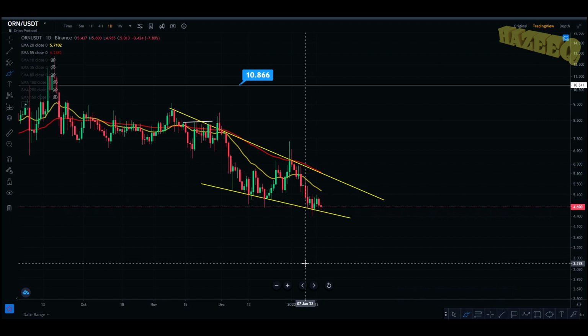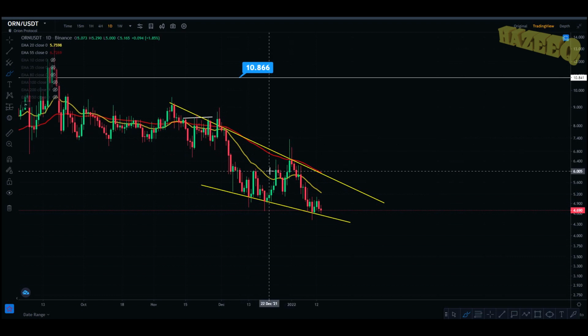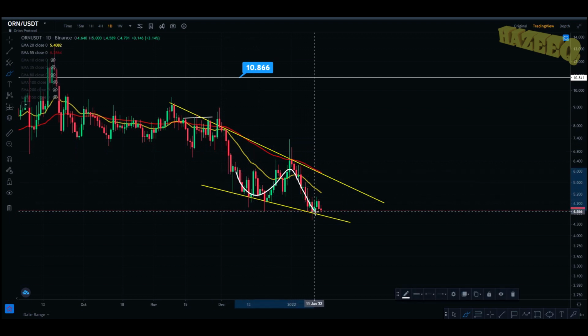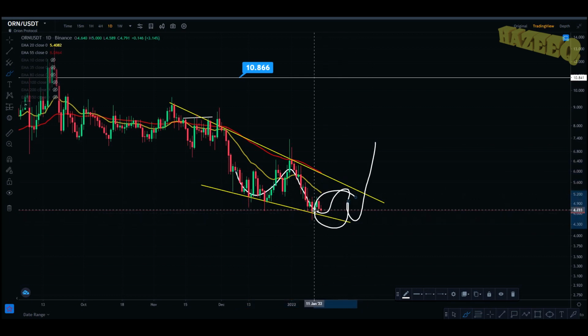But even though Bitcoin is going to be dumping, we potentially can see Orion do well, because Orion is going to have some bullish news and hype with this Orion bridge. And so we potentially can see the Orion token appreciate, even though Bitcoin is going to be in a downtrend. So yeah, potentially we're going to explode over here towards the end of January.